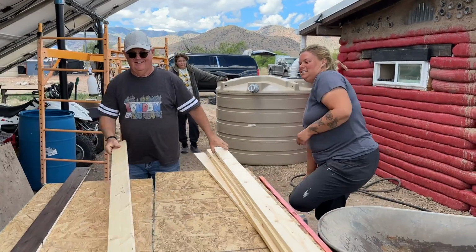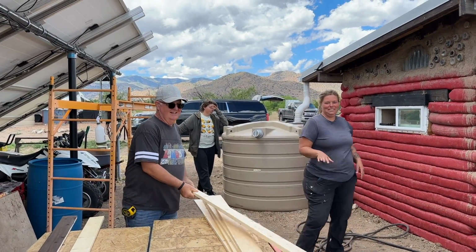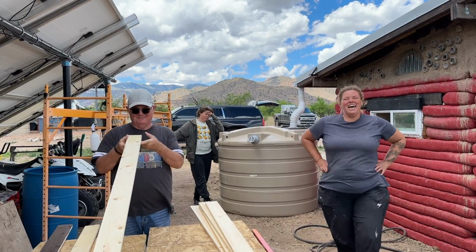This is so exciting. My little homestead is here, and they are going to help us put on the door. Yes, I got the approval. I checked them all. They should be good. Yeah, I'm just crying on them.